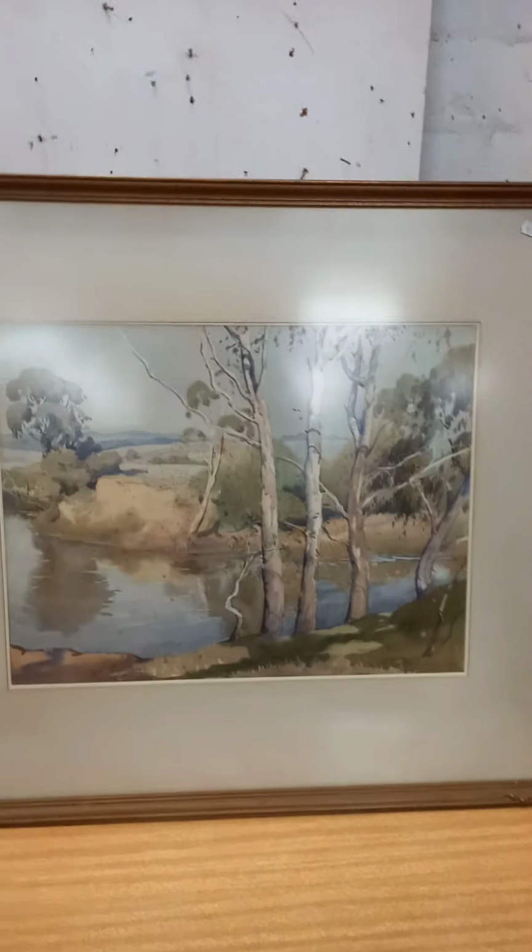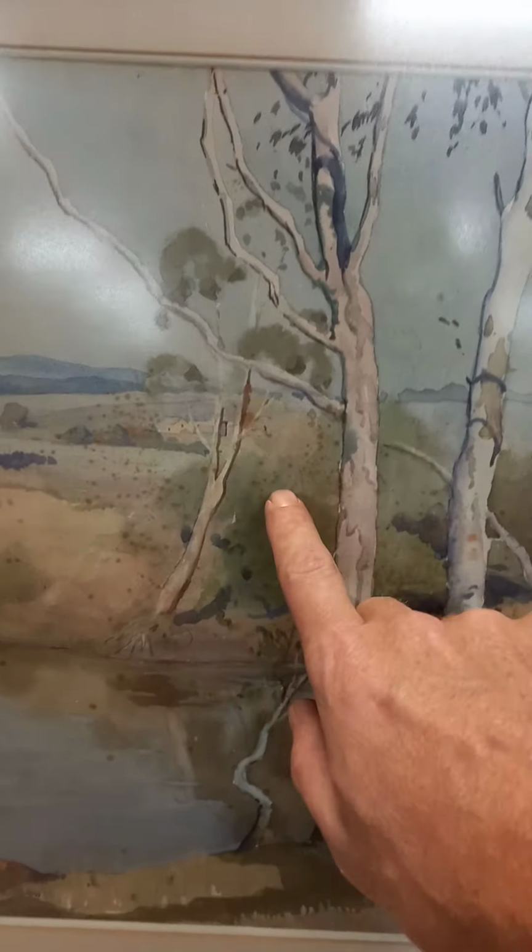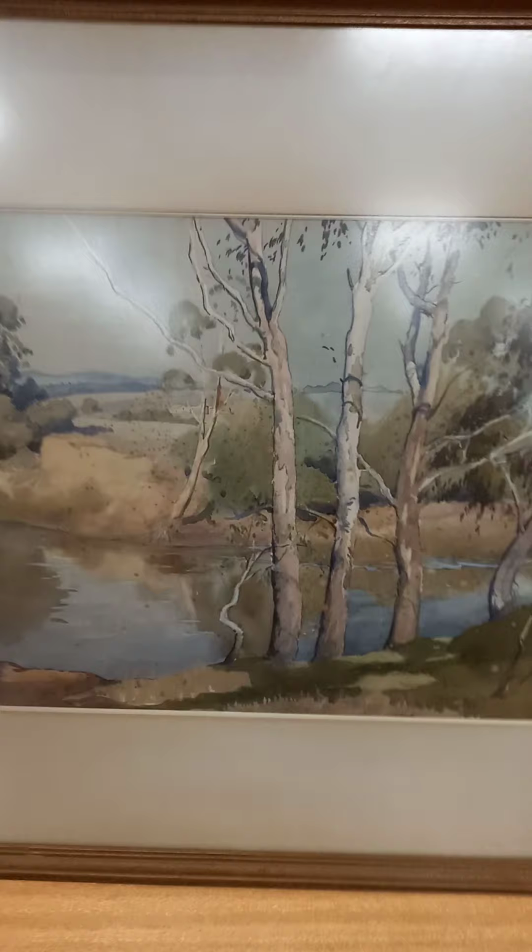Carlisle Jackson watercolour, A Bend in the Goulburn. Really typical double cut mount. There's a little bit of the measles, what I call the measles, or foxing, coming through on the bloody acid paper on the back. But it's a nice example.